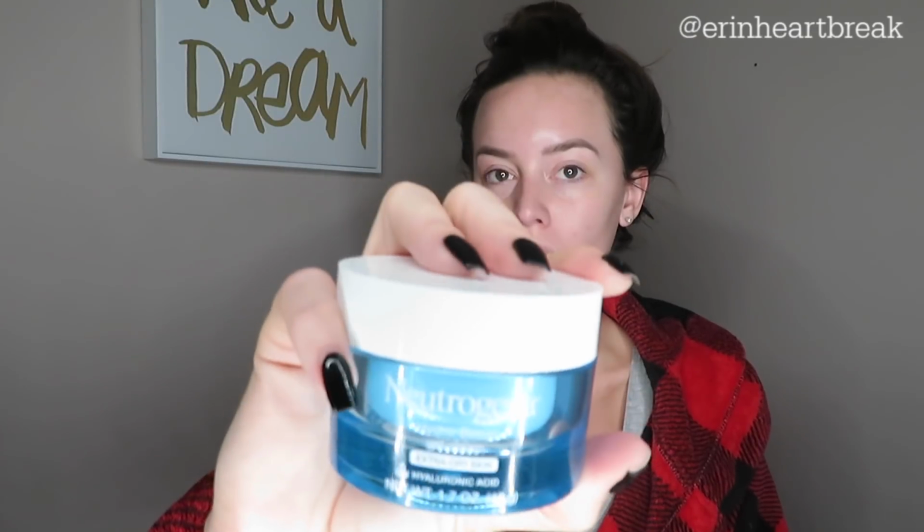It's the Neutrogena Hydra Boost Gel Cream for extra dry skin. I like it. I bought another one already because this one's almost out. You put this directly over your serum. It's basically just going to lock it in. And again, I'm taking the tip of my nail with a very fine, small amount and applying it to basically the main parts of my face.